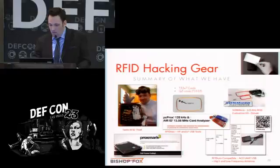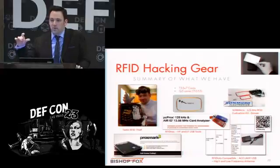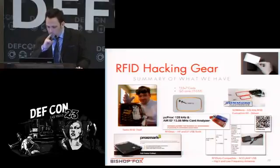These are some of the ones I covered before. You've got the custom long-range readers, so taking that circuit board and plugging it into a long-range reader for either HID Prox or Indala Prox or iClass, which we just saw there. You've got programmable cards. These are some of the ones I covered in my last talk, so I don't want to go over them too much.